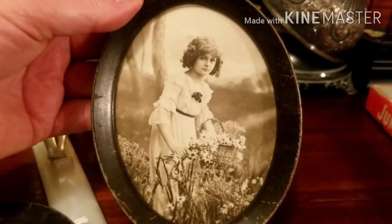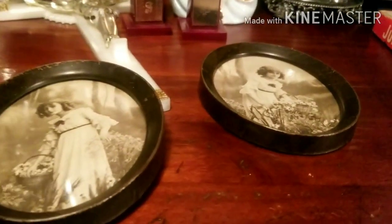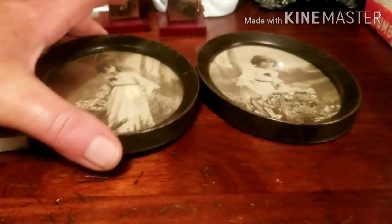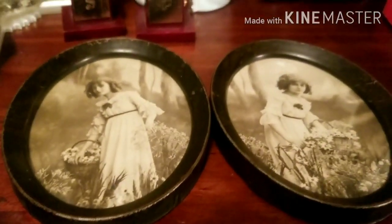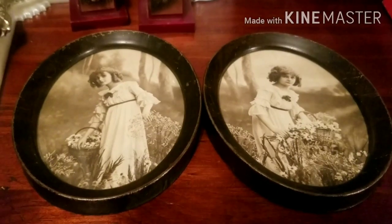And I just think it's the cutest thing ever. And you're not going to believe it, but for both of these old frames, which I would guess are probably antiques, I could be wrong, you can tell me, $5.